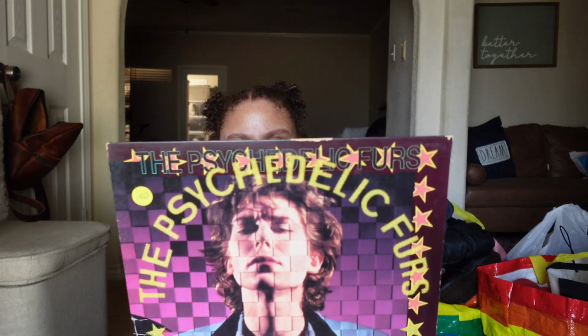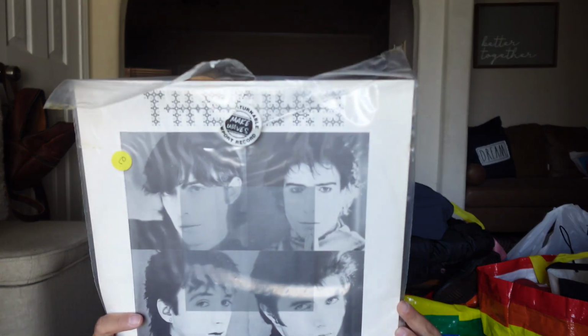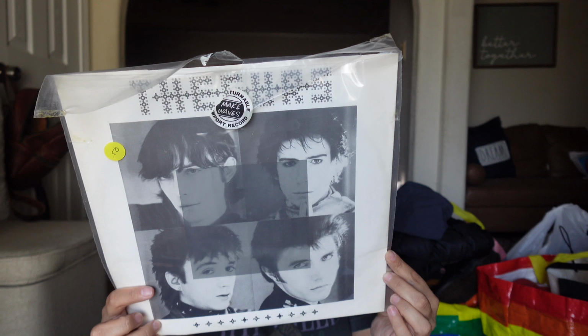Here's another Psychedelic Furs one. I got this one, but I don't even know what this one is. Is this also Psychedelic Furs? I don't know. Yeah, I don't even know.